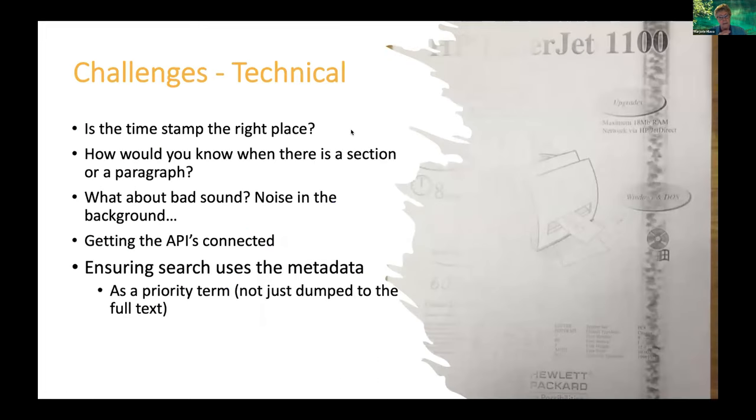So there are some challenges with this kind of stuff. Is the timestamp really the right thing to do? Should you say, I want to index something every 200 or 500 or some number like that characters? When you do the transcriptions, do you know if there's a section or paragraph?